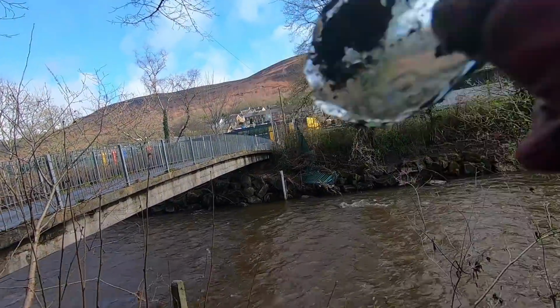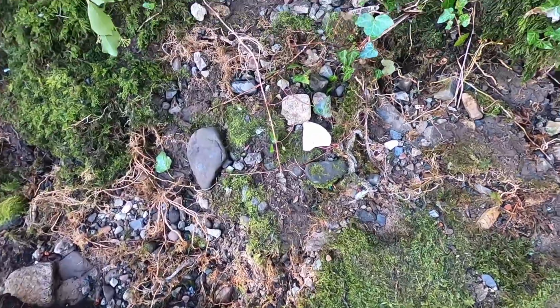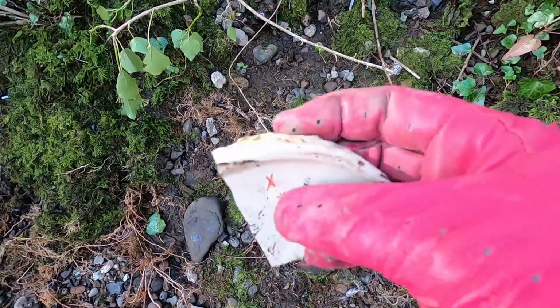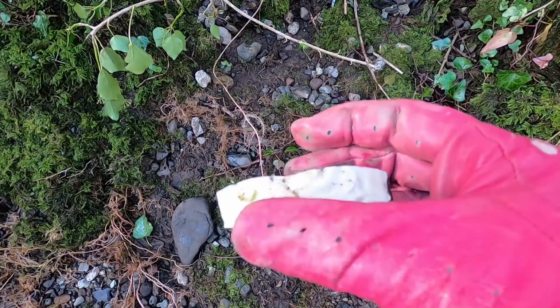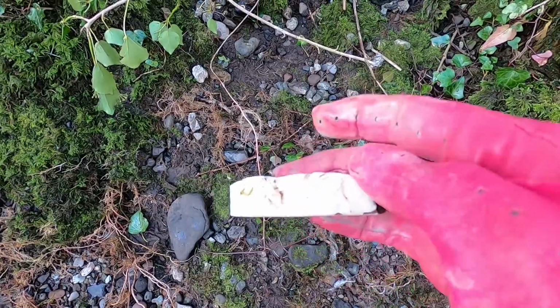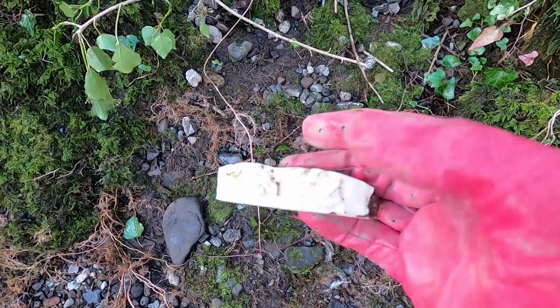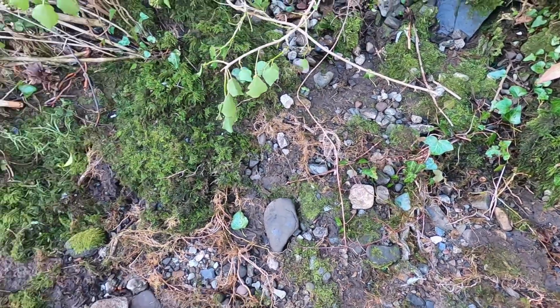Gordon's gin, I'd say that's modern. There's a ton of modern rubbish that's been washed down here, but what's this? It's got an X on it. X marks the spot. Is this treasure? It's got some pretty embossing on it. There's a leaf there. Oh, that's quite nice. But it's not treasure, let's keep looking.